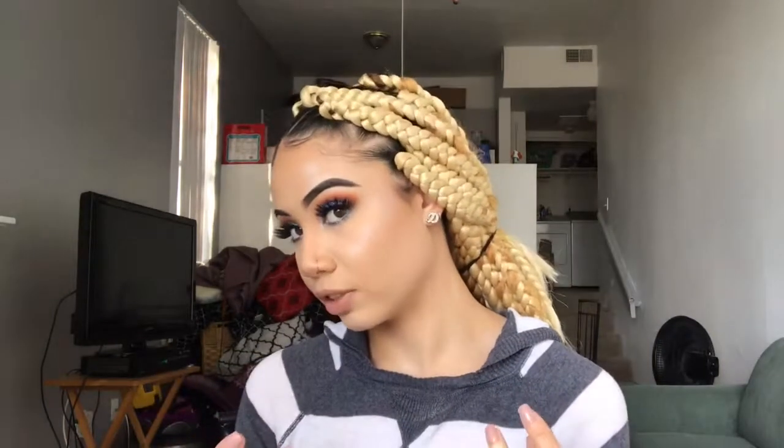I love it. I like to use this foundation with a sponge. I'm not really a brush kind of girl, but with the sponge it still gives you awesome coverage, so I highly recommend that foundation. And I use the shade 03 Light Beige.